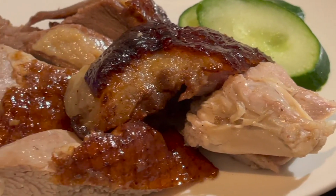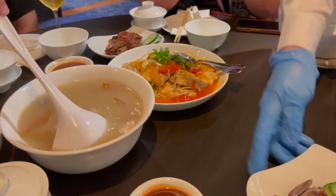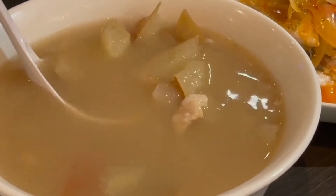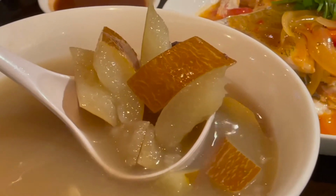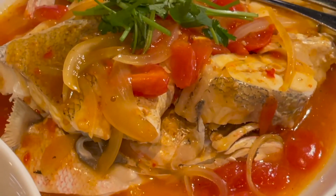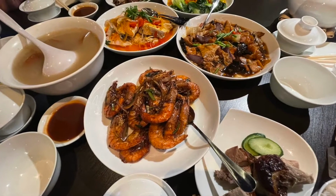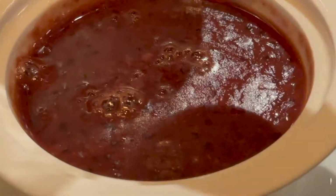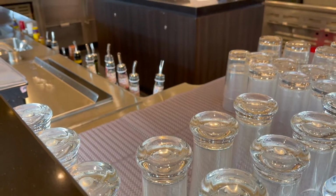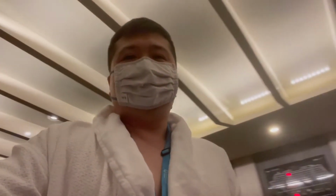The BBQ roasted duck is surely fatty and yummy. Some yellow cucumber pork rib soup for you, sir. How about some braised eggplant with pork belly? The food looks delicious, yeah? This is the creamy red bean dessert with lily bulb and lotus seed. Considering more drinks? Haha. Relaxing pool time.